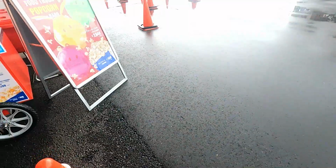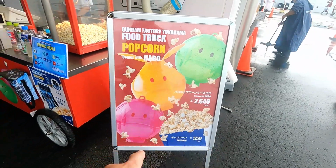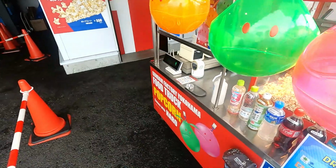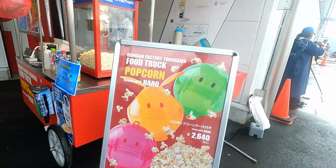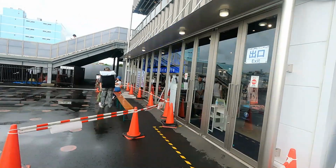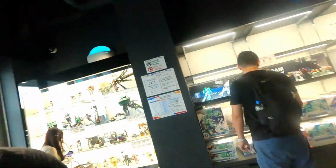I still haven't gone down to the Gundam base, which is downstairs. Check this out. You can do popcorn. Comes with... little guy, you can see it got pink, green, and orange. Nice. Let's go to the Gundam base, see what they have. Will I buy anything? Who knows? This is the Gundam Base Yokohama Satellite. Got a bunch of exclusives. Look at these guys here.